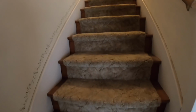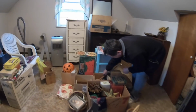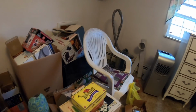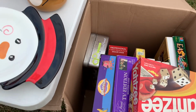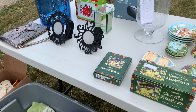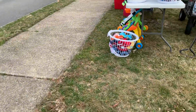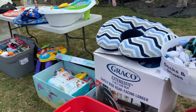Is there more upstairs with this? Yeah, no, this says 10. Thank you. All of those boxes over there were empty. All baby stuff, that's a no.